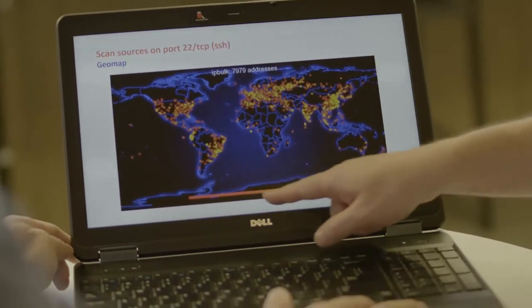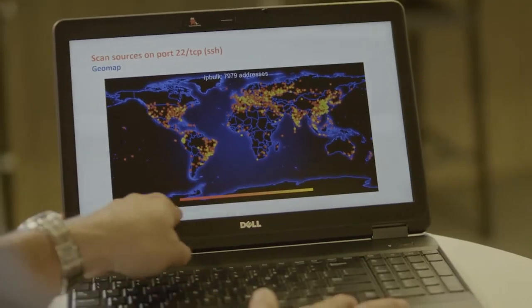Right. Particularly since we're really looking at it from a U.S. point of view in terms of our data. I keep waiting to see Antarctica show up. I just need a dot on there. We never see scan sources north or south of the poles. We occasionally see something from Alaska. It's very rare.